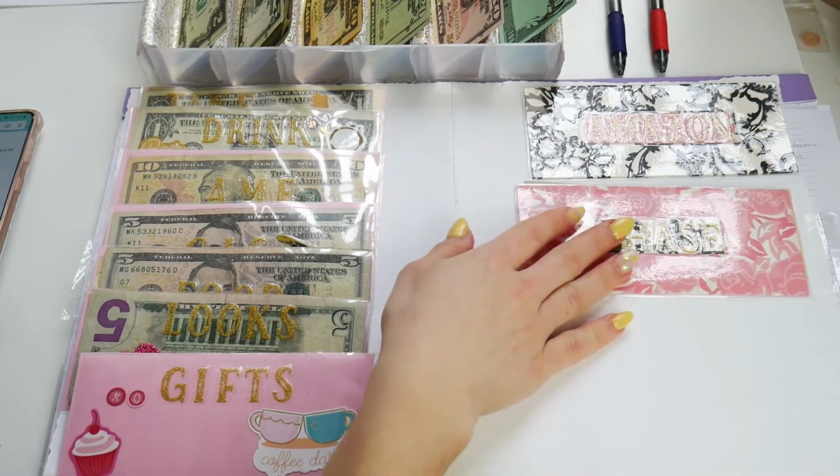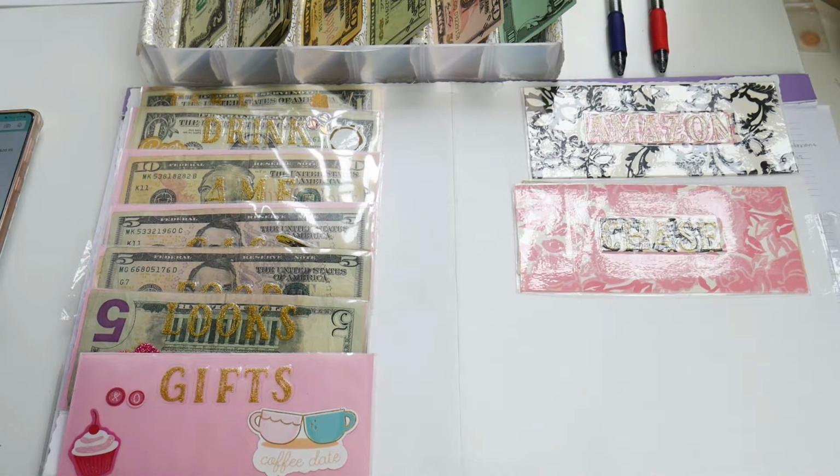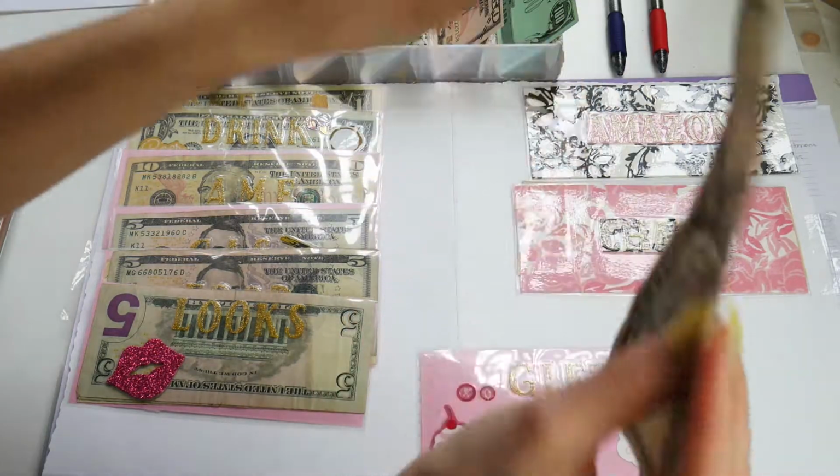Okay, so I did in fact use these and actually use more cash this week. That was my goal, is to start using more cash versus using my card and paying off my card, because I just want that balance to get as low as possible right now. So gifts clearly is at 0, and today it is getting $5 cash.